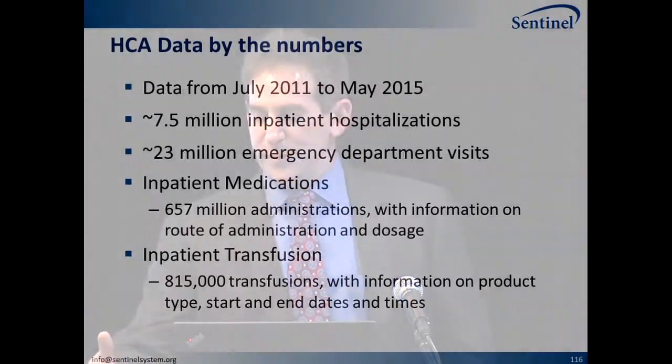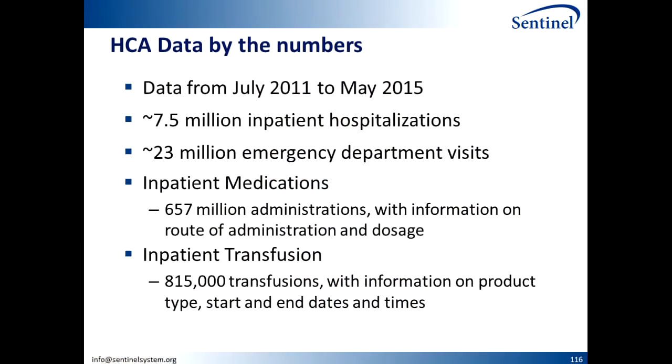Everyone likes numbers, so here is what we've been doing with HCA to bring them on board as a full data partner, not just doing one study, but a data partner we can do routine querying with. You do a whole transformation process, and then you do a lot of data checking. So I took these numbers from the data checks. We have about 4 years of data in the data set at this point. A lot of hospitalizations, about 7.5 million hospitalizations.